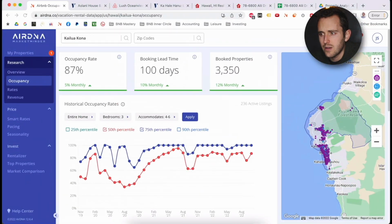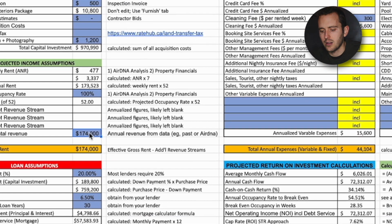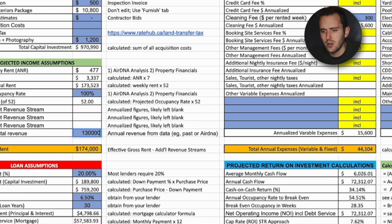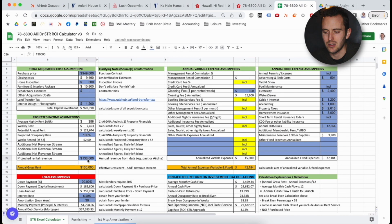And so if you see here, in a moderate scenario, let's say 130,000, then you're looking at more like a 14% cash on cash return. So that's not bad considering it's a really stable market. Considering that it's a premium market, I wouldn't be too upset about getting slightly below 15%. Normally 15% cash on cash is my bare minimum that I would accept on a deal. But for something like this, I'd probably take it.